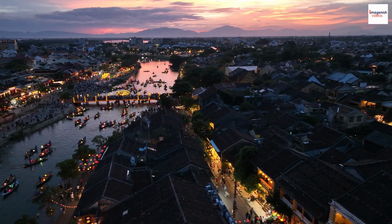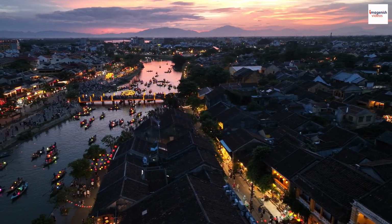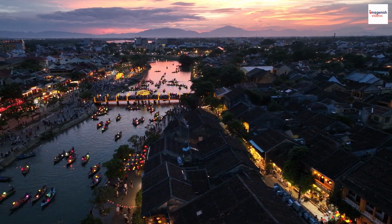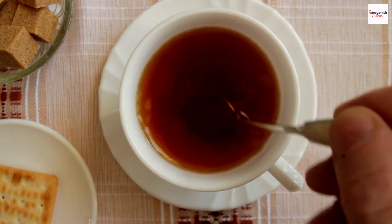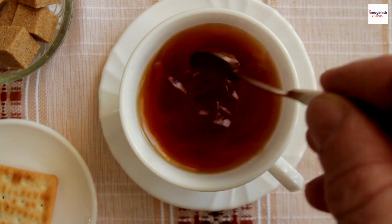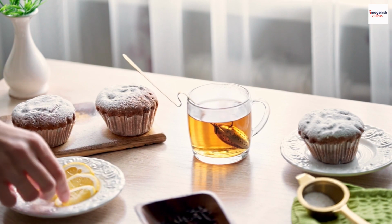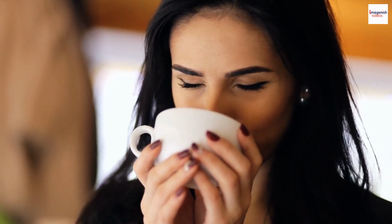Our adventure begins in the vibrant streets of Vietnam, where you can find Tra Chanh being prepared and enjoyed on almost every corner. This simple yet exquisite tea is a staple of Vietnamese culture. It's made from just a few ingredients: fresh lemons, fragrant tea leaves, and a bit of sugar. The result is a harmonious balance of sweet, sour, and fragrant notes.